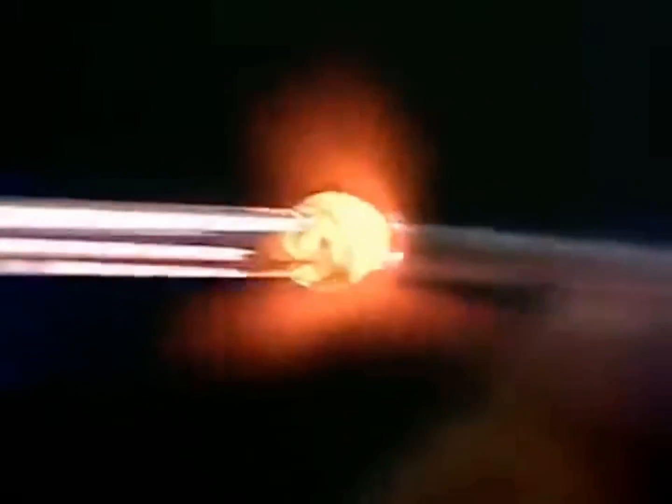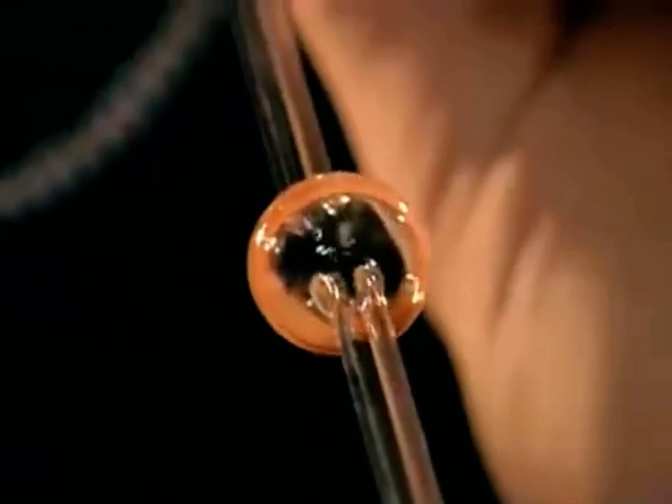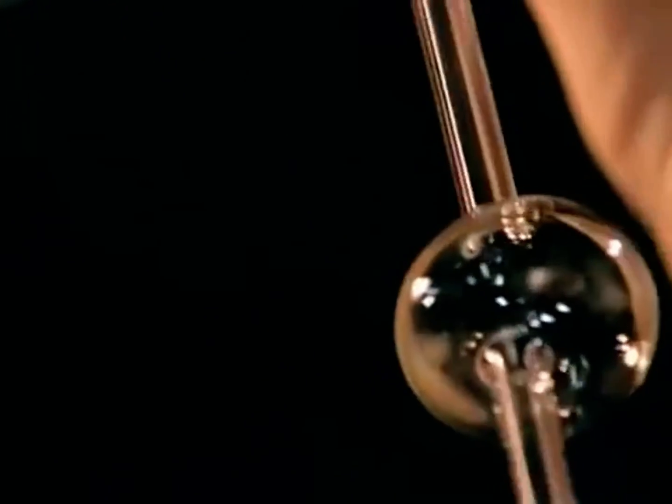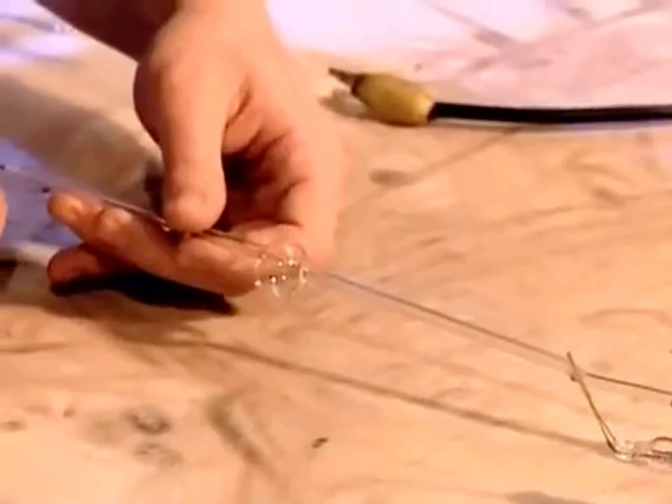Then, using what's called a crossfire burner, they create a tubulation, a thin tube with a bubble that will act as a passageway into the open electrode. They fuse the tubulation to that electrode.